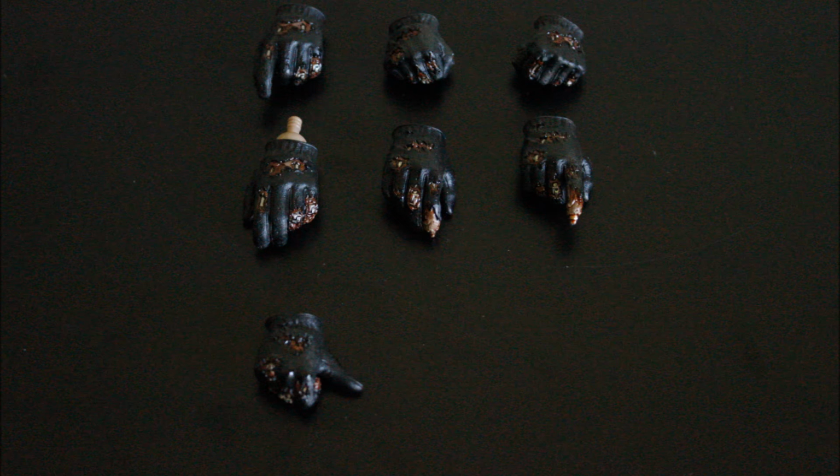Now here are all the hands. Up on the top right we have a pair of fisted hands. On the very bottom we have a thumbs up hand, like in the end you see of the T-800, and the rest are gun holding hands. And I really like how they look, all battle damaged. You can just see torn pieces in the glove and all the way through the flesh and to the metal of the T-800 itself. It's quite detailed.